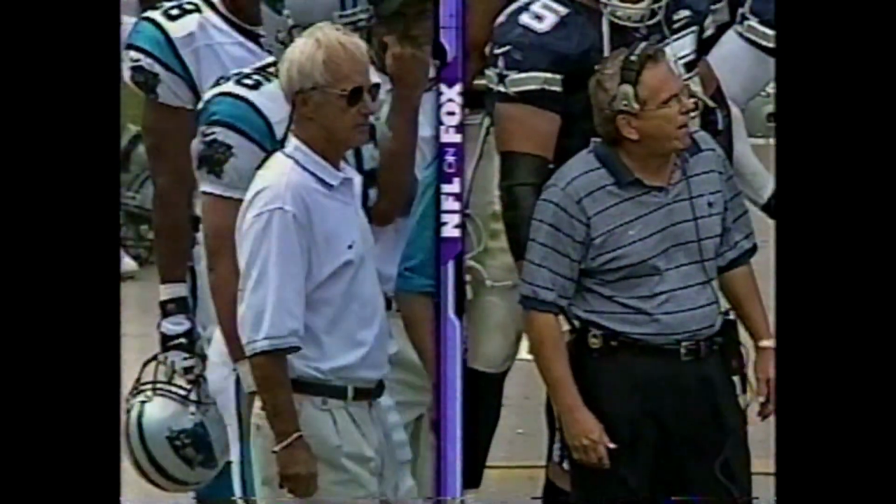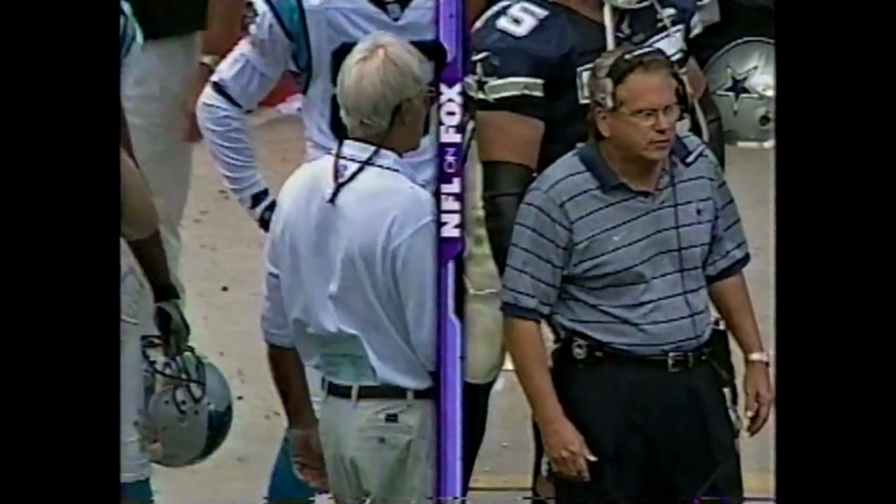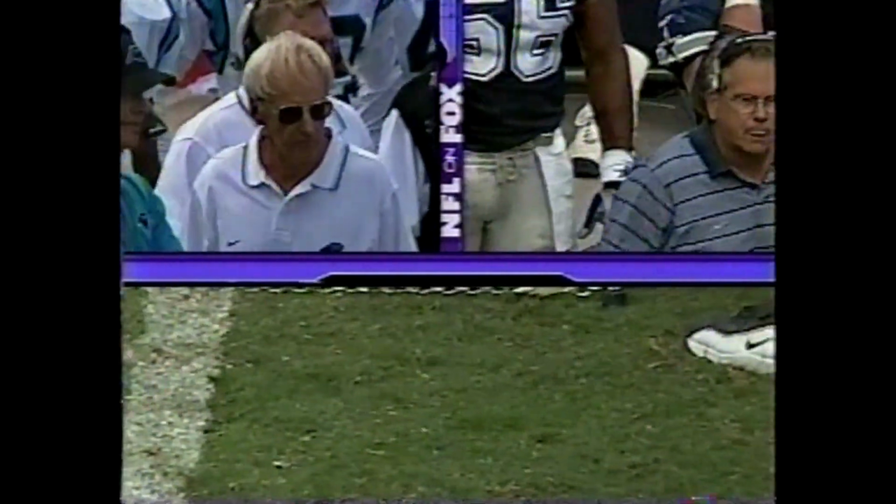Well, just to be safe, Johnny Greer calls for the chains. Ball spotted just inside the 30-yard line. Tell you, that was nice acceleration by Biakabatuka. I think he's a little short, though.